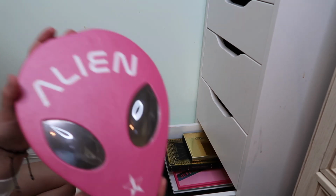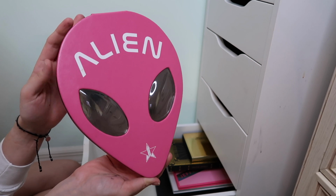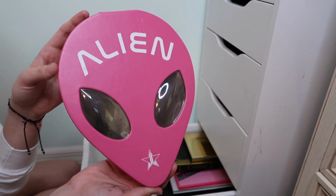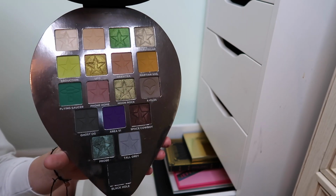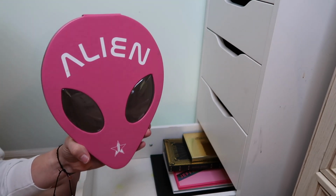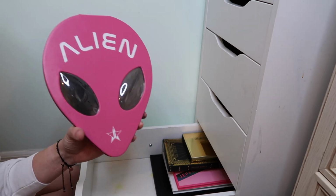Next, the Jeffree Star Cosmetics Alien palette. I'm obsessed with aliens, UFOs, that whole thing, so this palette was an automatic yes for me when it came out. I had purchased it when it launched. This is what the inside looks like. I really do like this palette and the packaging. This is literally my favorite palette packaging, but of course this is not travel friendly, so it is definitely a stay-at-home palette.